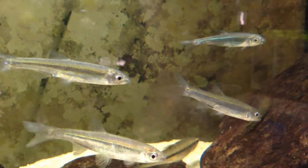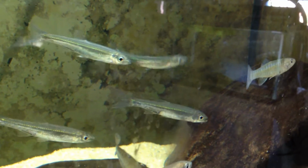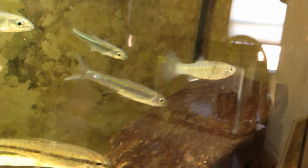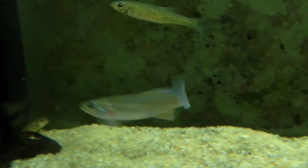Best tank mates would be other North American natives that are peaceful enough not to bother these delicate shiners. More peaceful shiners and darters would work. I'm even scared to keep these killifish in with them sometimes, because these killies can get, I wouldn't even call them aggressive, they're just a little boisterous when they're, my guys are in breeding condition now.